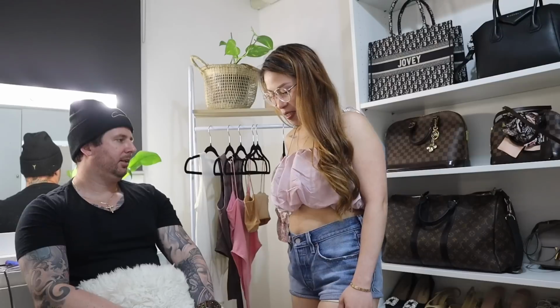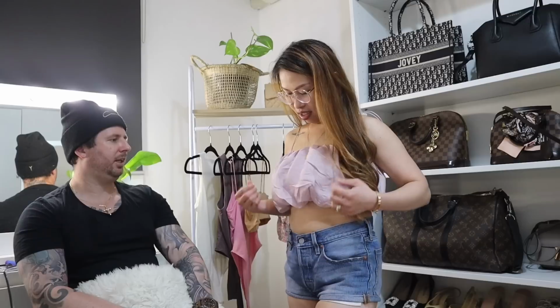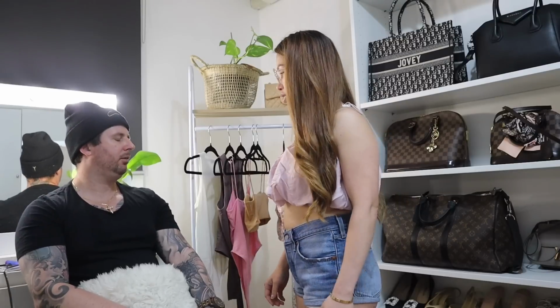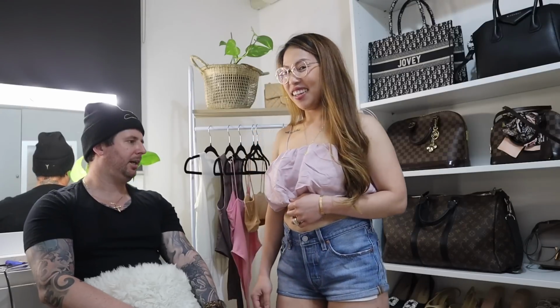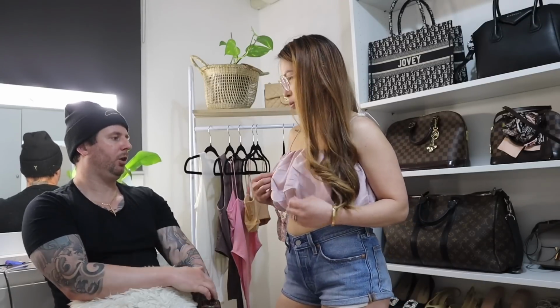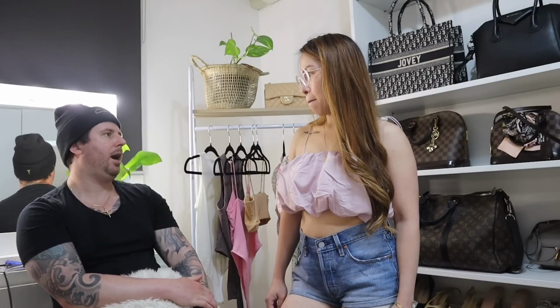I'm not a huge fan of this one. I don't know what the word is. It's puffy, like a little puffy. That's the style. Yeah, I'm just not feeling it. I was having a look around, and it's not me personally. It looks weird. Maybe if you paired it with literally just a bikini bottom, no shorts, no pants, and you're wearing that as a cover over the top of your bikini, it'll look good. But I wouldn't go out wearing that.